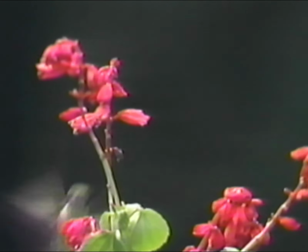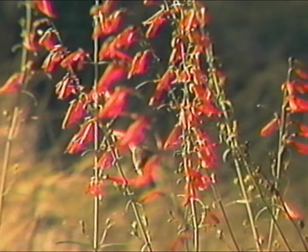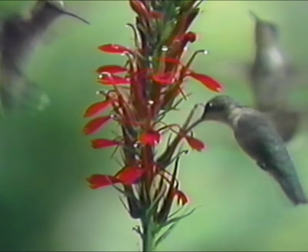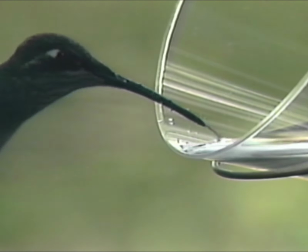So we can plant the salvia and the bee balm, the penstemons, and the cardinal flower, deep red blossoms rich with nectar, which is inaccessible to most insects, but positioned within reach of a hummingbird's tongue. The bill is shaped to penetrate flowers. It sheathes a long, tubular, brush-tipped tongue. The tongue darts into the crevices of the flowers, lapping at the nectaries.